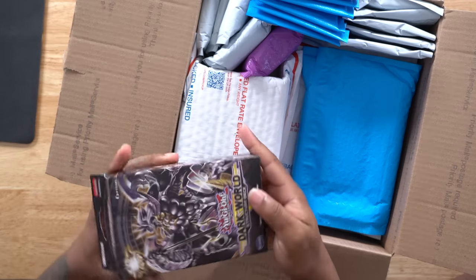Yes. Oh, I have the Dark World structure deck. It just came out, too. It's awesome.